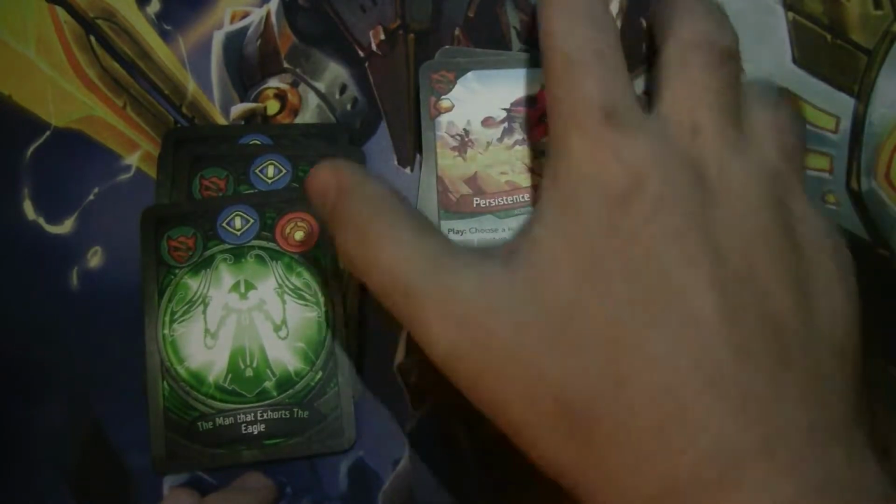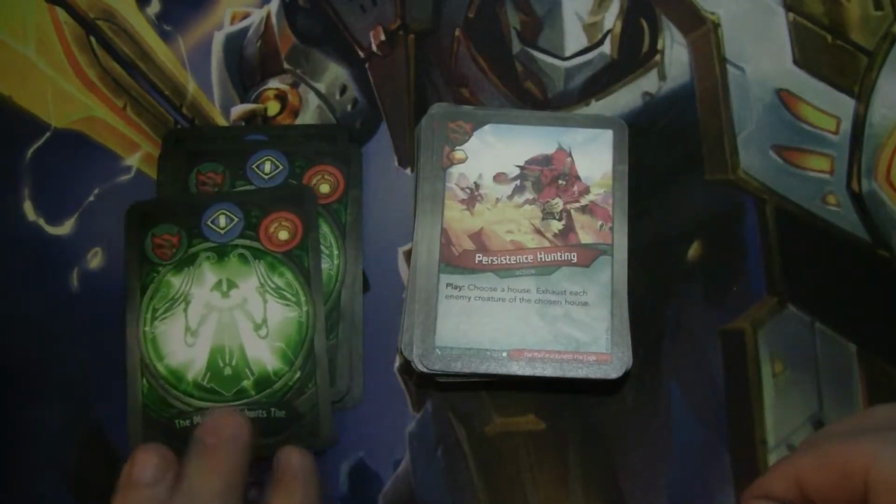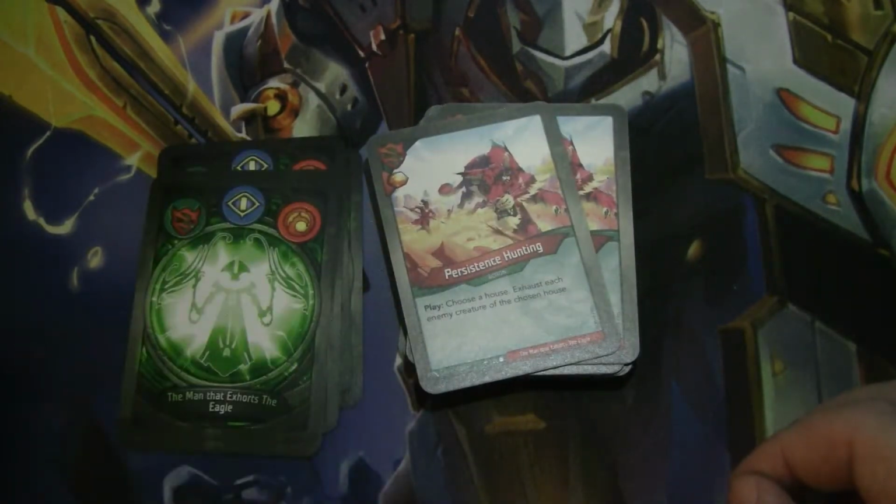Persistence Hunting is an action with a bonus amber, and you choose a house and you exhaust each enemy creature of that house. We have 2 of those. That's really good soft board control, temporary board control.